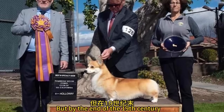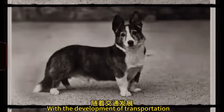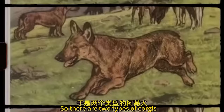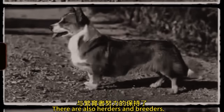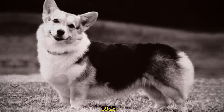But by the end of the 19th century, with the development of transportation, the two places began to intertwine. So there are two types of Corgis. At this stage, there was chaotic interbreeding. There were also herders and breeders who worked hard to keep their bloodlines pure.